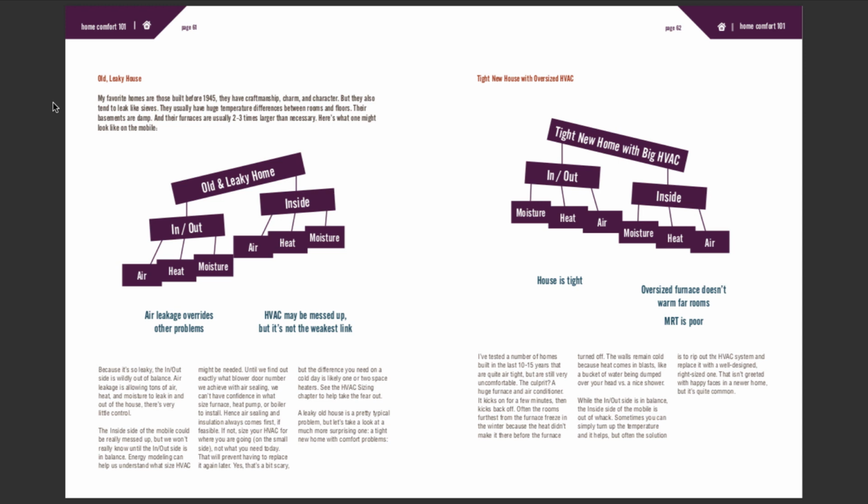There's very little control. The inside side of the mobile could be really messed up, but we won't really know until the in and out side is in balance. Energy modeling can help us understand what size HVAC might be needed. Until we find out exactly what blower door number we achieve with air sealing, we can't have confidence in what size furnace, heat pump, or boiler to install. Hence, air sealing and insulation always comes first, if feasible.